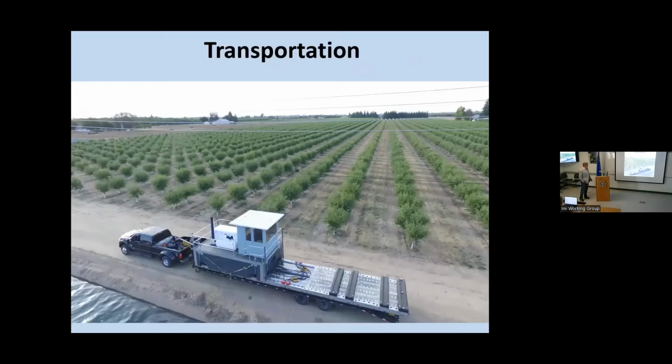Everything's on a trailer, so we can move it pretty much to any sites. Some can be lifted up by a crane. Other ones we require a boat dock of some sort to put it in the water.